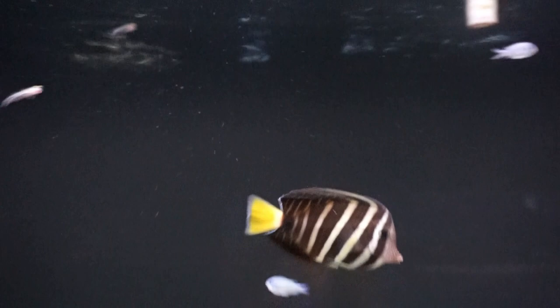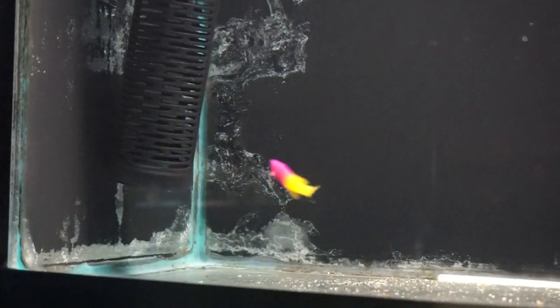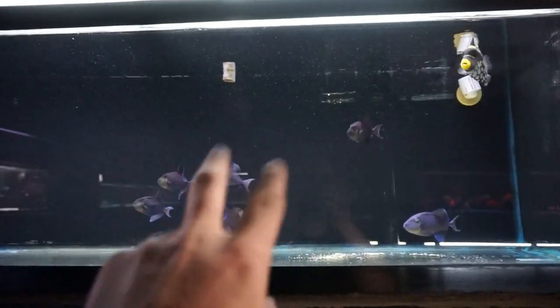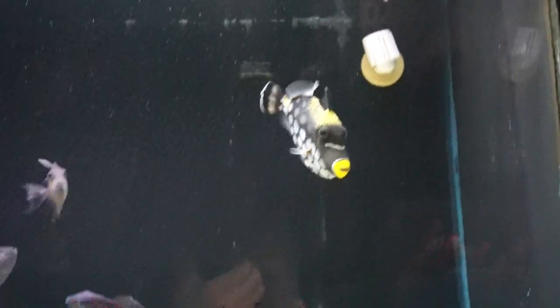Coming up top, not much right now. We've got a sailfin tang, some small green chromis, little royal gramma right there. Pretty cool fish. And those are actually called shark nose gobies. So that tank was pretty full yesterday, but we sold a lot of it. And look at the Niger triggers. Holy cow. We usually just keep two of these guys, and we've got 6 of them right now, and a real, real nice clown trigger up there.